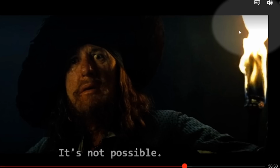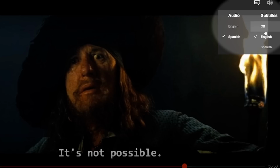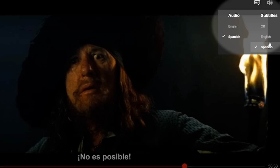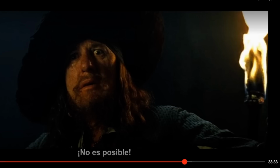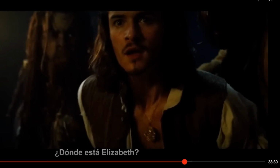The first thing is to watch movies. That's right, get a Spanish dubbed movie. The more you love the movie and know the lines by heart, the better. For example, I have Netflix and I love the original Pirates of the Caribbean. And there's a button where I can click to listen to the audio in Spanish.